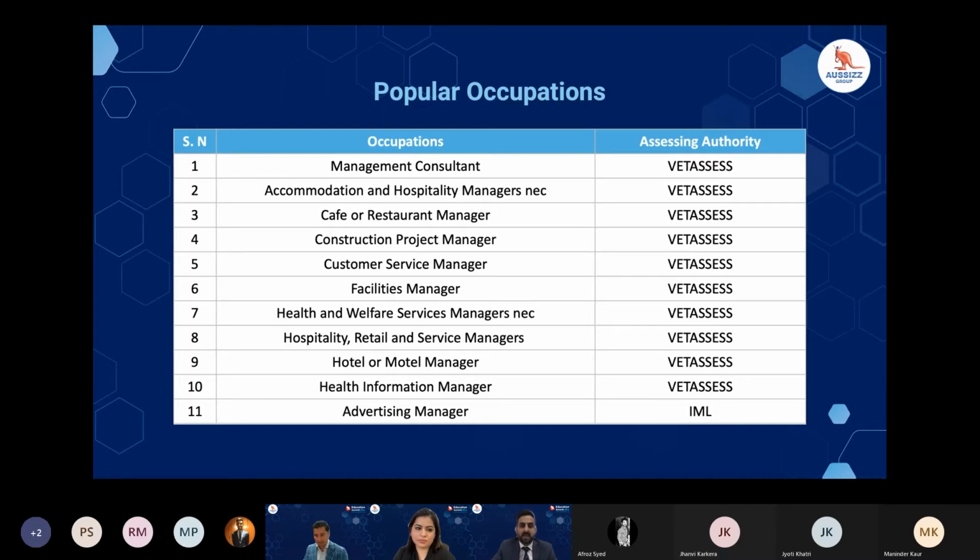Now, management consultant, one of the lucrative, or I would say attractive occupations, which got added a couple of years before into the occupation list. So eventually, a lot of people who have done their masters in business administration, or they have done bachelors of business, and they have done management studies as a part of it. Anybody who has done specialization of management study, bachelors and above, they can consider applying in this occupation.